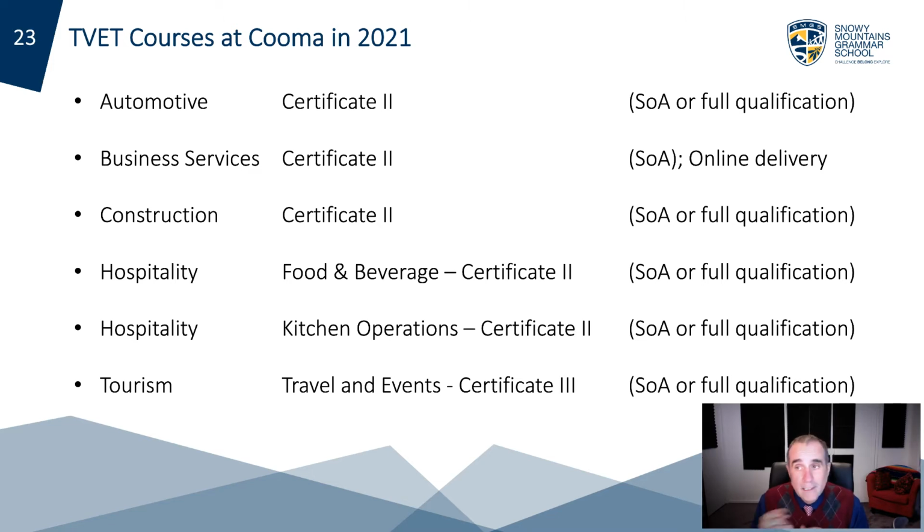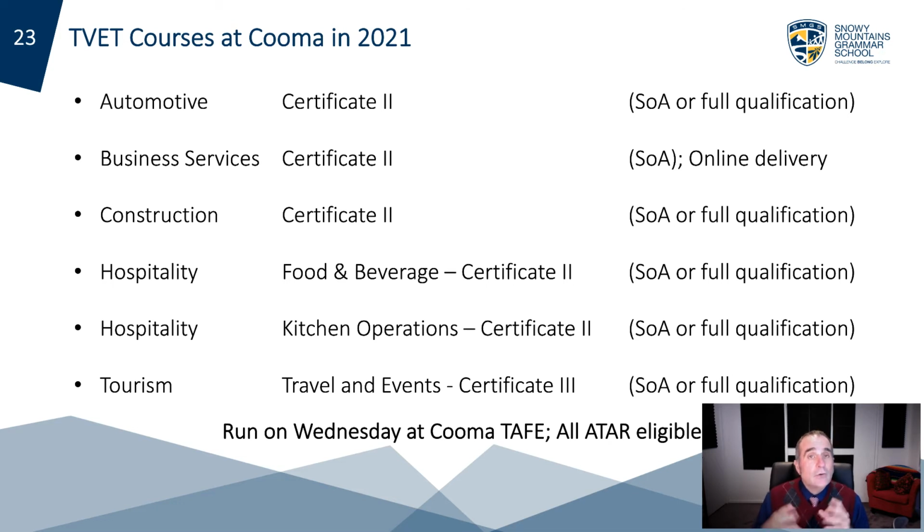There's at least one there that's going to be online delivery. Usually with that, they normally run on Wednesdays at TAFE in Cooma, so you have to make your way there to do the TAFE course. But they're all ATAR eligible in this case because they'll have a HSC examination attached to them.